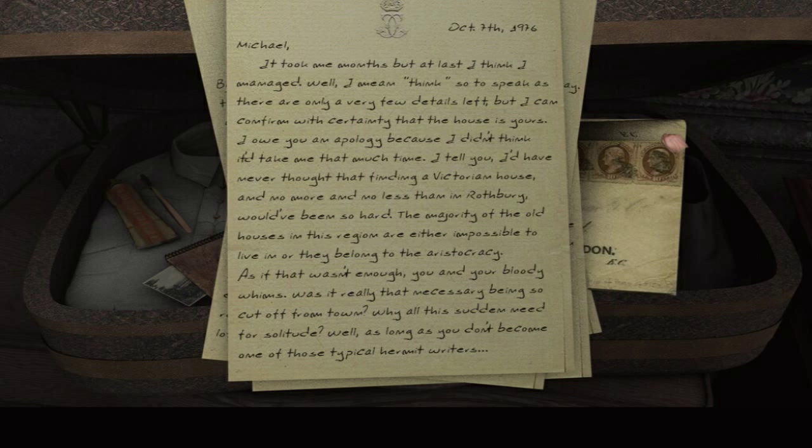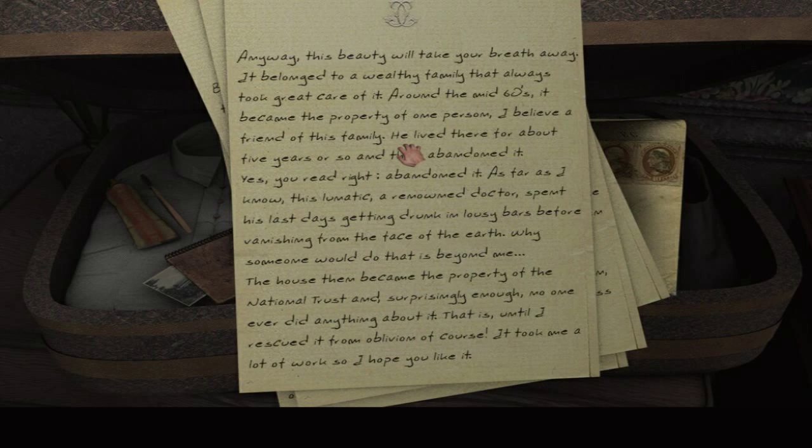The majority of the old houses in the region are either impossible to live in, or they belong to an aristocracy. As if this wasn't enough for you and your bloody whims. Was it really that necessary, being so cut off from the town? Why all this sudden need for solitude? Well, as long as you don't become one of those typical hermit writers. Anyway, this beauty will take your breath away.